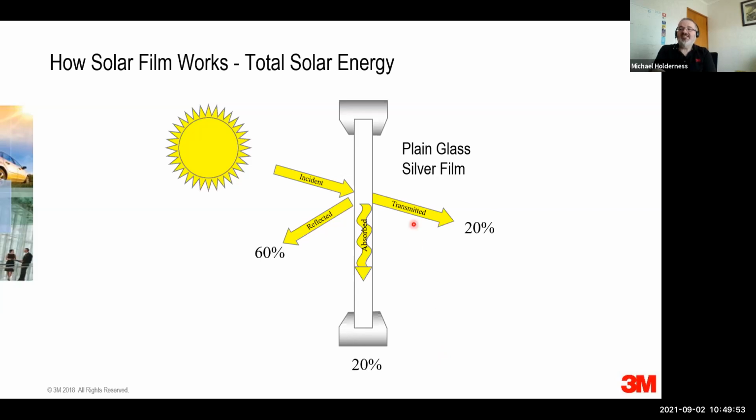Now, if we put on a silvered mirrored film with about 20% light transmission, so only about 20% of the energy is coming through, because it's silvered or mirrored, 60% of that energy is going to be reflected back out. But remember, with the tint on the inside, it's going to go right through the glass twice. So some of that energy is going to be absorbed in, and in this case, around 20%. So on a hot summer's day, a mirrored tint on a window will feel warm to the touch. So this glass will now feel warm.